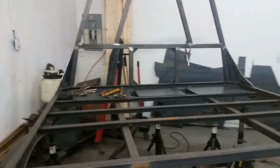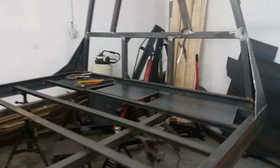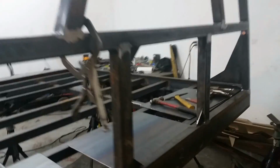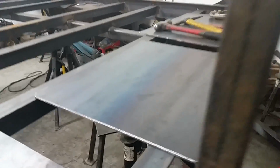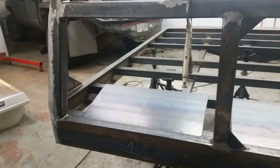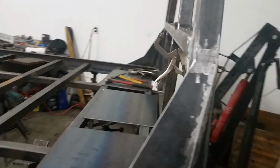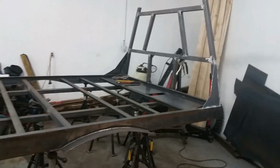And plus, it'll make it stronger too to have those gussets in there. So I'm just putting them all in there, and then I'll drill some holes in them and I'll just bolt them there. It'll be more than strong enough. The steel is pretty thick. I think it's 3/16. So I'll just get all those in there, right there, and then over there, and drill some holes, bolt it in there, and then we should be nearly ready to start painting.